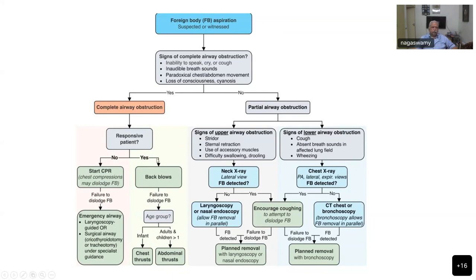If the child is responsive, then go for back blows. If it fails to dislodge, then, depending upon the age, you go for chest thrust or abdominal thrust. This is called the Heimlich maneuver. In older children, you can do Heimlich, whereas in smaller infants, you go for what is called chest thrust. But if it is a partial obstruction, then whether it is signs of upper airway or lower airway, that is the distinction that we have to make. In upper airway, usually you will have stridor, sternal retraction, accessory muscles will be acting, and difficulty swallowing and drooling will be there. Lower airway: mainly cough, absent breath sounds, and wheezing.